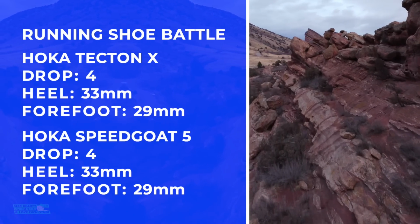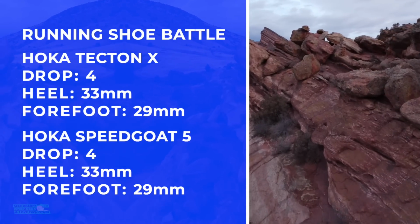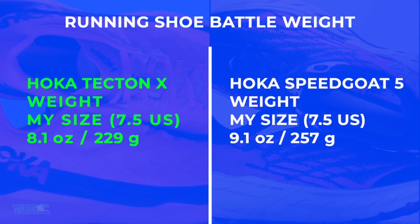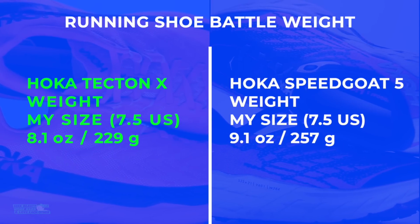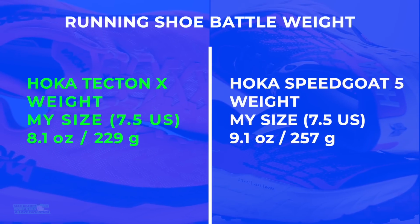Here we go. Drop on your screen for both shoes. All right, soak it in. Stack heights as well. There's the weight. Winner, chicken dinner is the Tecton X. All right, there is the winner. But, oh yeah, we needed to mention this at the beginning.